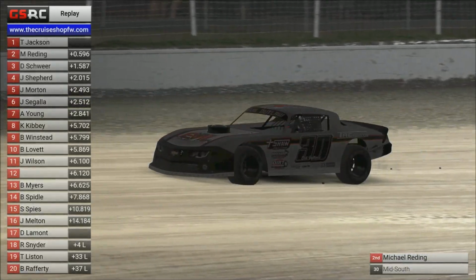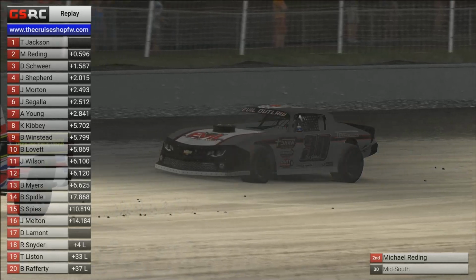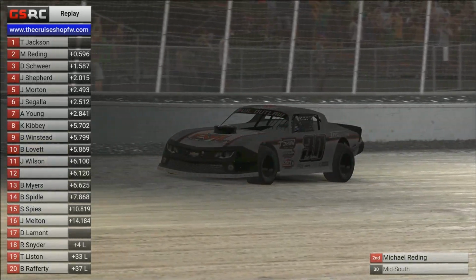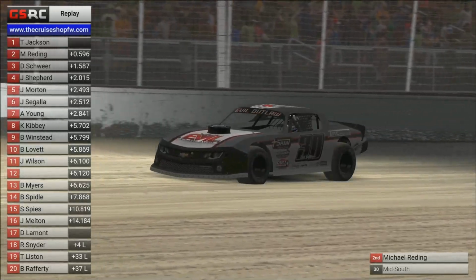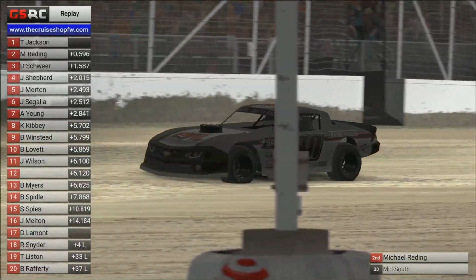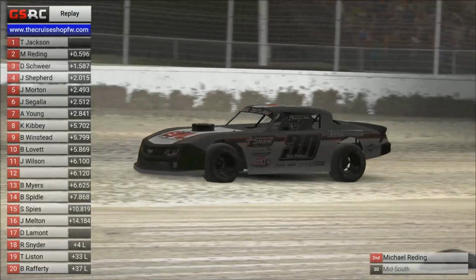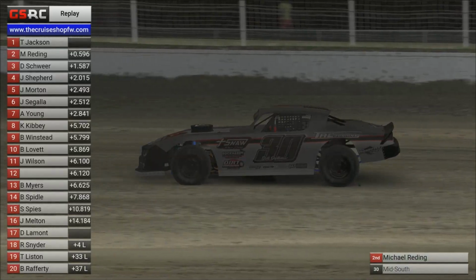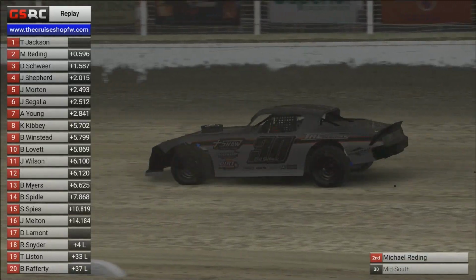Well, there's only one thing I've got on my mind, and that's win. We're headed to Knoxville, I think, for the next one, and going in there guns blazing. Had two bad races at the start of the season, kind of dug myself a hole, and it's time to get out of it. We're going to start making things happen, get a little more aggressive.